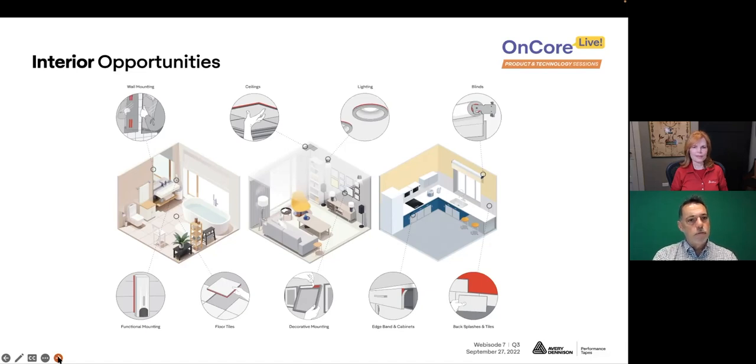So come Q4, there's going to be a launch of interior opportunities, and those are going to show both our converters and our OEMs what we mean when we say interior surfaces, and how we can be a part of what they need to do. So is this interior surfaces portfolio available now?